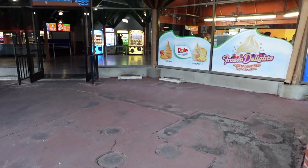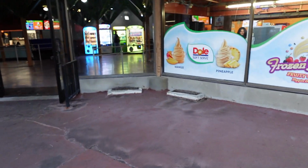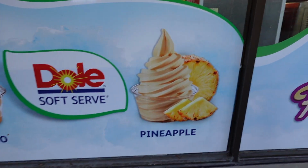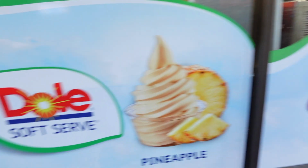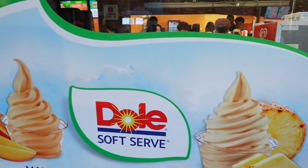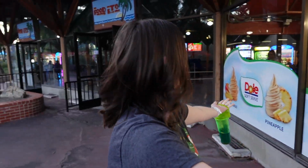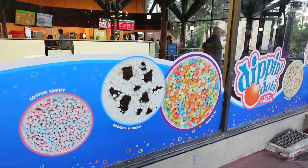Now we have just spotted this. We did not realise this was here. We did not realise this was available. Pineapple Dole Whip. So we will come here for dessert. Hasn't spotted this sign yet. My two favourite things. Dippin' Dots. I absolutely love Dippin' Dots, particularly the rainbow ones.